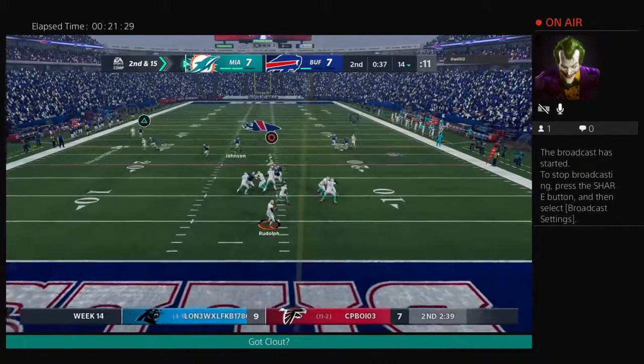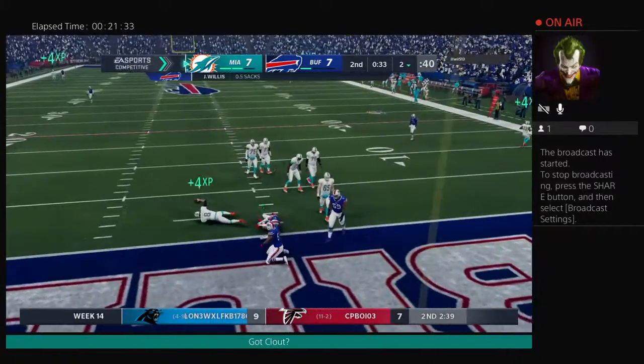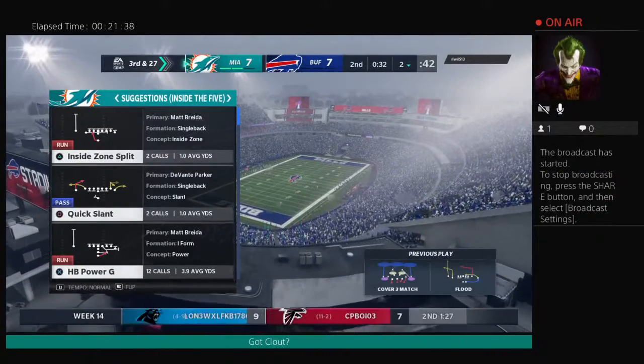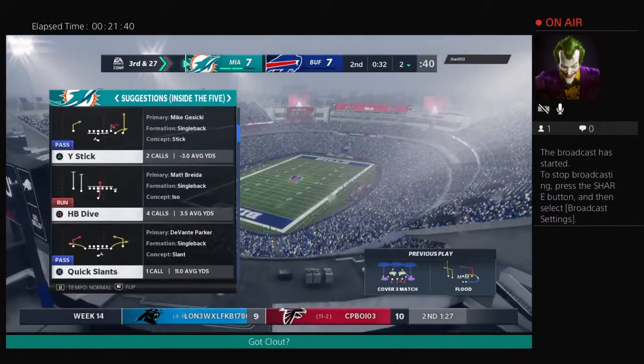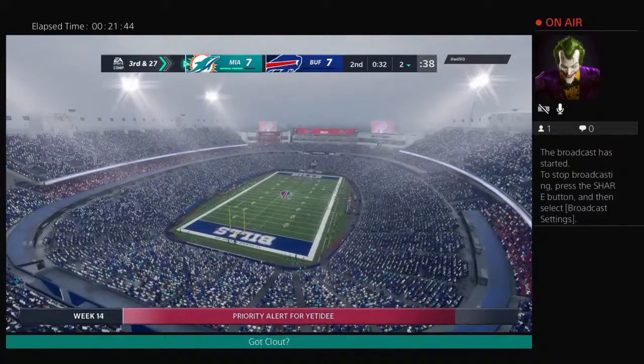Throwing again on second down. Rudolph. And he's going to be taken down. Sacked back at the 2. The Bills are going to go ahead and use their final timeout as they'll stop it with a little over 30 seconds to go in the first half of play.